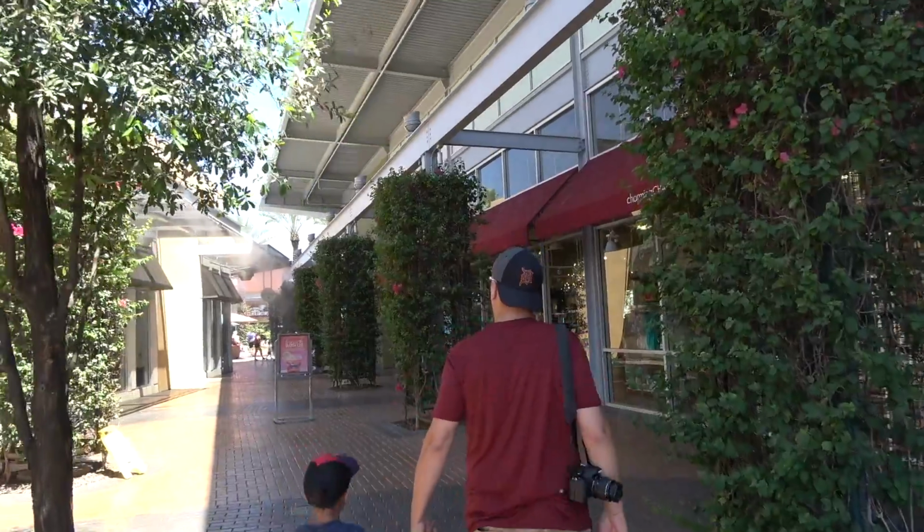If you're not familiar, Tempe Marketplace is a collection of markets, but also of restaurants, and they actually have a little concert center too that does free concerts on the weekends during the summer.